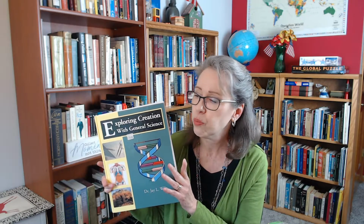I really, really love the Apologia approach to science, how they teach it, and this book is great. Now, I will say this: Apologia at the junior high level has another book, which is Physical Science. I don't recommend that one as highly because I really think your student needs a general overview at this point, and that's what this gives.